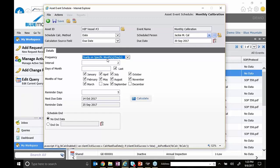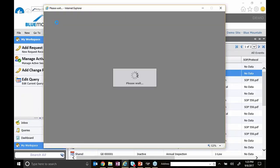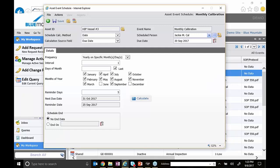And yearly specific months or days of the year. So this is actually what this particular event is scheduled as. I'll make sure, come back into it, and you're going to see this event, which is the monthly activity calibration in this example, but this could be a PM. This is done every month with the exception of June and December. So those are purposely not checked because this is where the semi-annual is going to hit, and this is where the annual activity is going to hit.